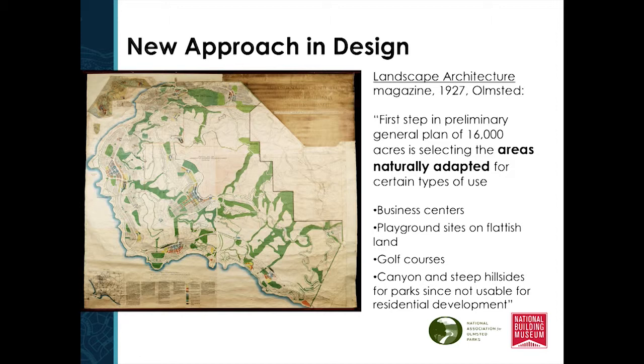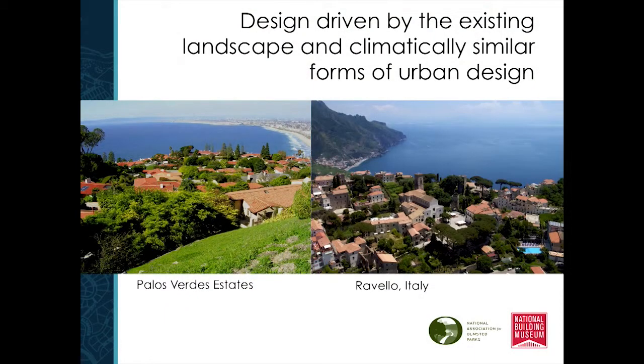All of the green you can see on here is the green space that's linked throughout Palos Verdes. The design of this particular community is completely driven by the landscape in climatically similar places. So if we look at this Ravello, Italy, for example, look at how similar these two, an Italian hill town and a California hill town typology, look. We've got the red tile roof, we've got the way that the massing of the buildings go in, and we see the vegetation having a similar spatial pattern.